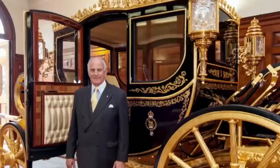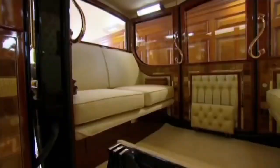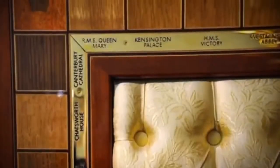It's got this incredible patchwork of different small wooden panels. There's a piece of Canterbury Cathedral, there's a piece of Carnarvon Castle, there's something from 10 Downing Street, you've got something from Henry VIII's flagship, the Mary Rose, there's even something from the apple tree that Isaac Newton sat under. The handrails are a very personal touch for the Queen because they come from the decommissioned royal yacht Britannia.